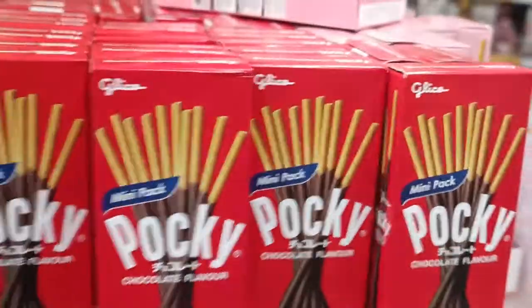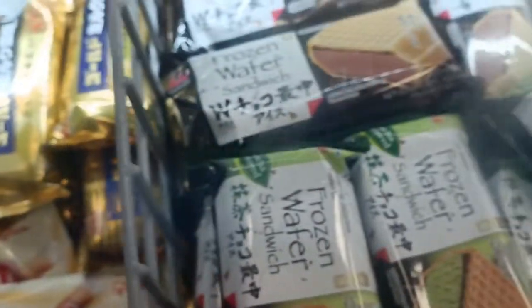How do we go out from here? They have the green tea. Ooh, ice cream. You want ice cream or not? Later lah, we go eat first. You have ice cream sandwich. Okay, now we're gonna go get the Don Donki satay.